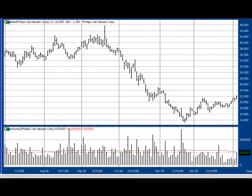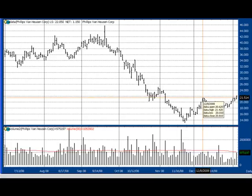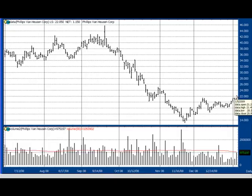And the third one, Phillips-Van Heusen, symbol PVH, and once again it took out the highs that were put in December. Today it closed on the high, pretty much on the high tick, at 22, and it looks like it's probably going to want to at least test the 25 area. So we've got another little push here.